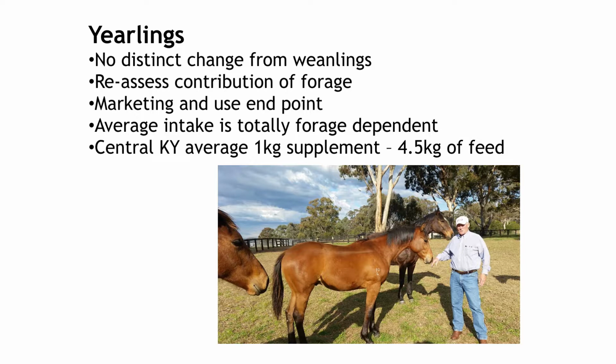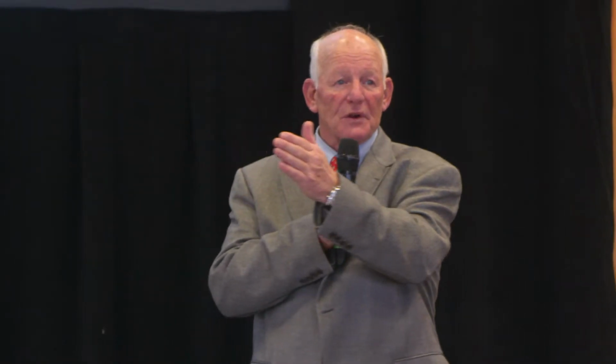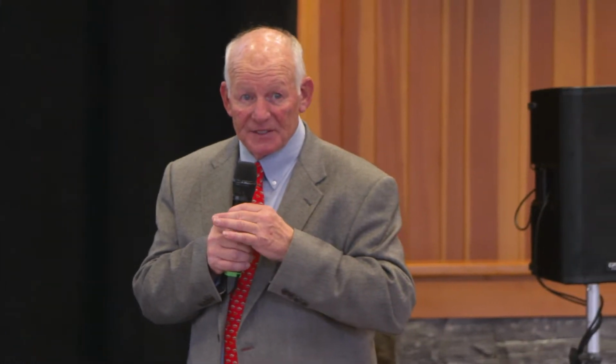Are they yearlings? The Jockey Club says so. But are they yearlings? No, they're really weanlings still. So there's really no distinct chronological change going from weanlings to yearlings, because January foals are going to be about a year old in January, but May foals are going to be significantly less than that. So it's just a trajectory.